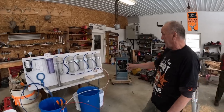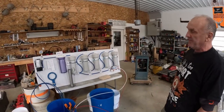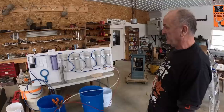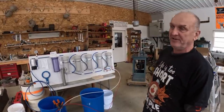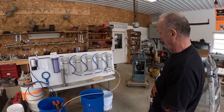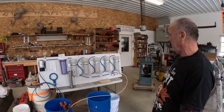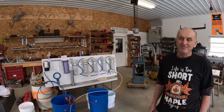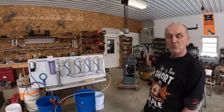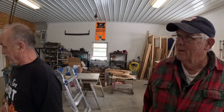This runs all night. It has a low pressure shutoff, so it will shut right down when it's out of sap, which is a good thing, so I can get a good night's sleep, because I'm not one to boil and watch it all night, because I'll be asleep and it will burn up. But this is worth every penny you spend on it to reduce the amount of firewood you're going to throw into that evaporator.